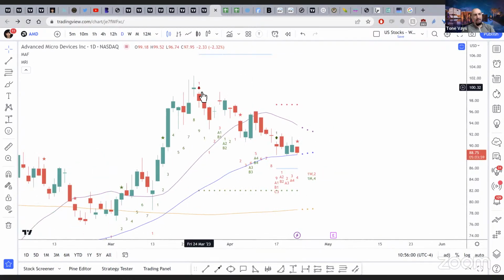MRI top right there on a daily. Wow, AMD really likes to follow the MRI. I probably would have bought this daily MRI and I'd be in a break-even trade right now, maybe a slight loser. I'd probably cut my losses and find a better trade. But I would have taken this trade.